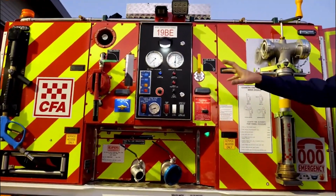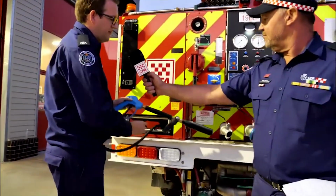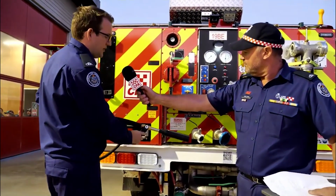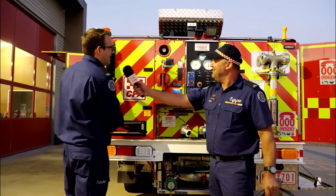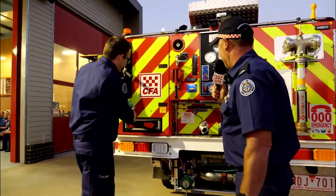Off to the side here we've got our ultra high pressure hose reel. This is the same typical branch that you would see on the 24Cs, medium tankers. It's 20 litres a minute, 100 bar, fog or jet. And do I now get the handle out and manually wind that reel back in? No, this is an electric hose reel. Just press the button. I'm sure that'll also make our members very happy.